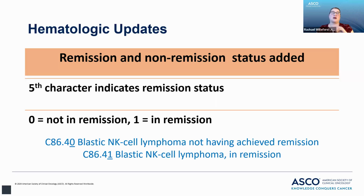There are also some codes that now have both a remission and not in remission status, either revised or added. So the fifth character, like before, is going to indicate the remission status, but instead of an A, it's going to be either a 0 or a 1. For example, if the condition is in remission, like our example of blastic NK cell lymphoma, it's going to have a 1 in the fifth character place. If it's not in remission, there's going to be a 0 in that fifth character.